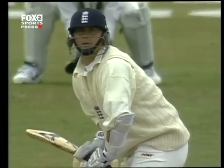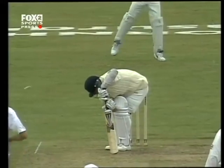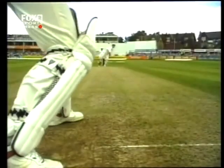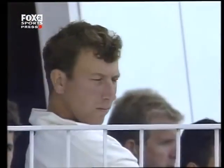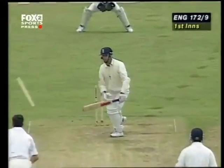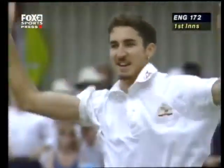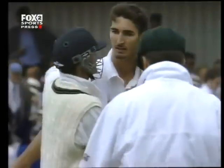Everything's been flying over the last couple of overs. No, inside edge it was, rather than keeping low. Inside edge and back on to the top of the bails. Good performance from Gillespie. Oh, that is a great haul for Gillespie. He's knocked over Mike Smith. Mark Elam remains not out. And Gillespie has done a terrific job there for Taylor.